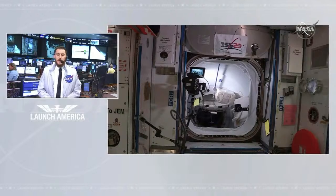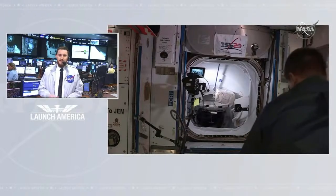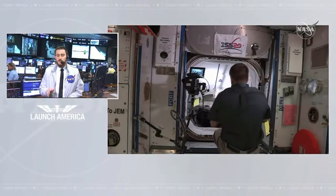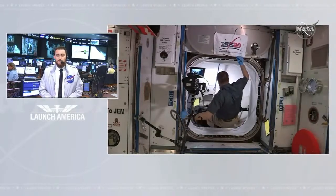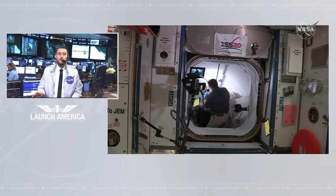So a few items coming up after that A-Pass hatch closure. Now you see that hatch is on the station side. There's going to be a space in between the Dragon hatch and the International Space Station hatch. That space is called the vestibule. So about 15 minutes after they close that A-Pass hatch, they'll give a go for depressurization of that vestibule. That is all controlled from the Dragon side, but we'll be watching very closely here in Mission Control Houston.